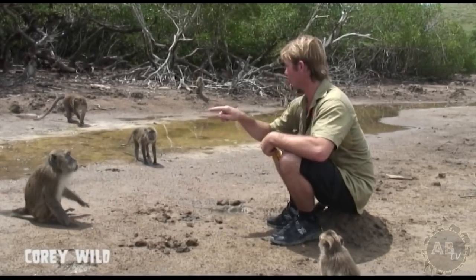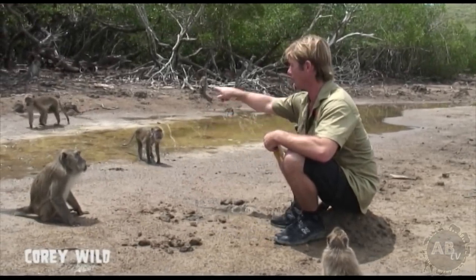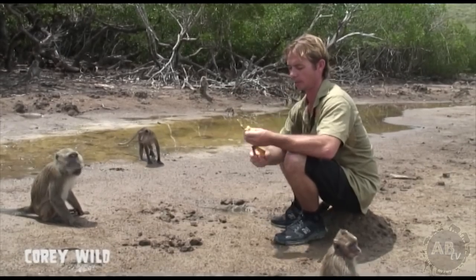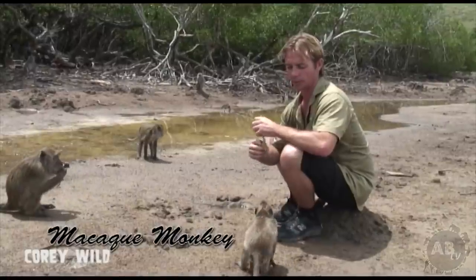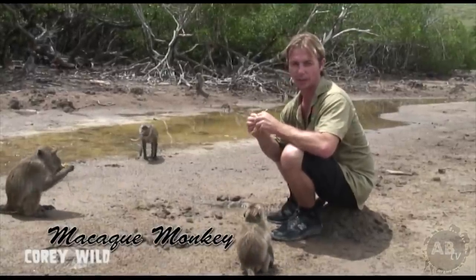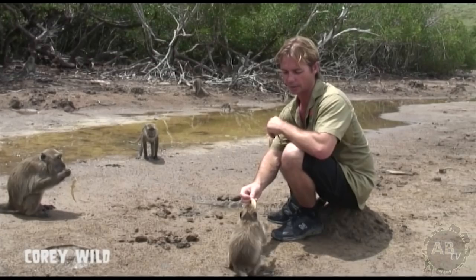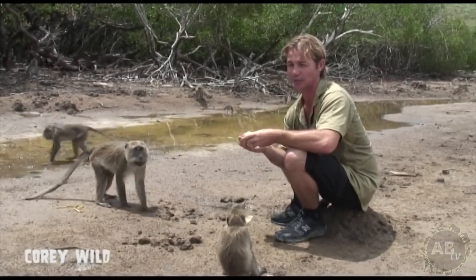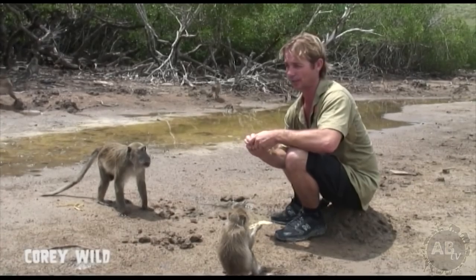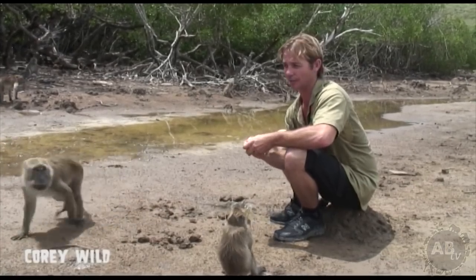See, we've got one of the dominant males here. Another dominant male here coming in. Long-tailed macaques. Now, when you stare at these monkeys in the eye, sometimes they see it as an insult, so it's best not to look in their eyes and smile and show your teeth, because it's a sign of aggression.